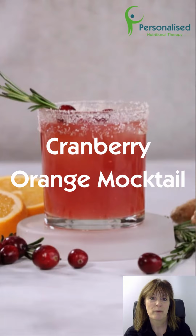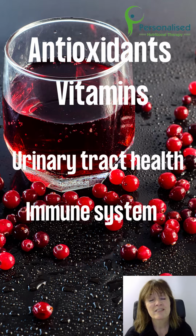Now I thought I'd share with you this mocktail with different flavours of cranberry, ginger and orange. Now cranberry juice, this is loaded with antioxidants and vitamins. They are great for urinary tract health and also boosting your immune system.